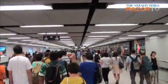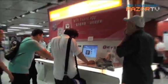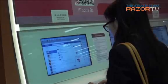Even though it was really crowded, Central Station with its wide walkways and multiple platforms, exits and entrances made it easy to get to the right platform. One interesting thing is the free internet terminals available for commuters. Nothing like a little Facebooking at rush hour. We're going to go down to the line. I suspect it's going to be very, very crowded downstairs. So let's have a look.